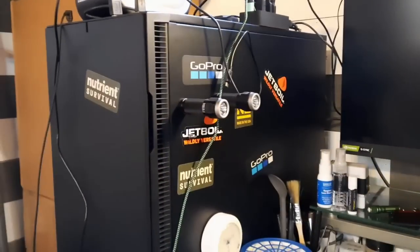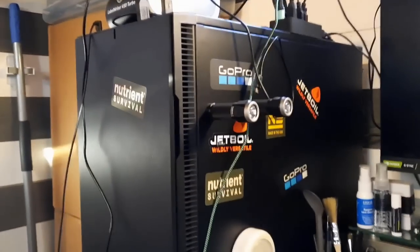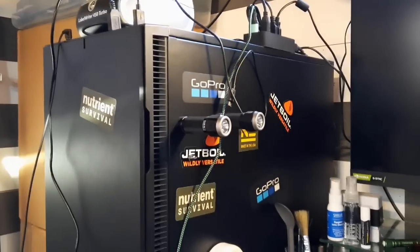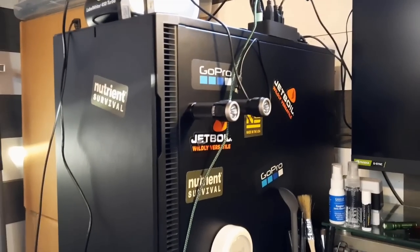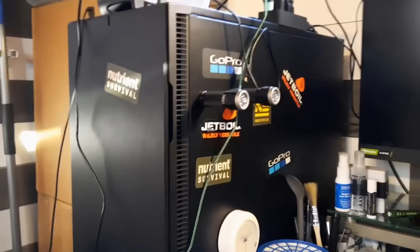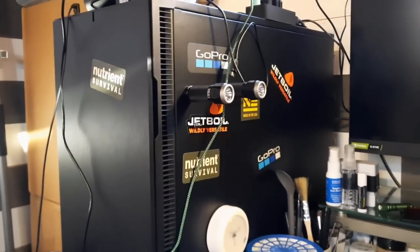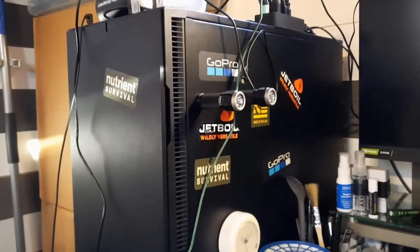Now, ladies and gentlemen, as far as the computer that I use, I don't even think it has a name. I think it's Alien. I had a good friend of mine that used to live here in Fairbanks build this computer for me. He's an IT guy, and that's what he does for a living. He built this computer for me, and it's pretty hefty. You can see that it's got a really big box that goes around it.